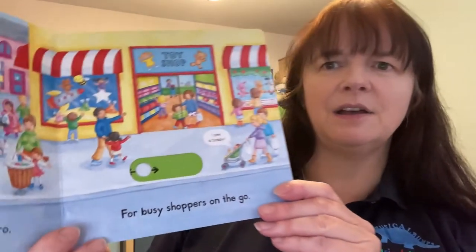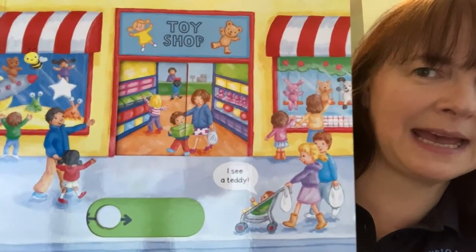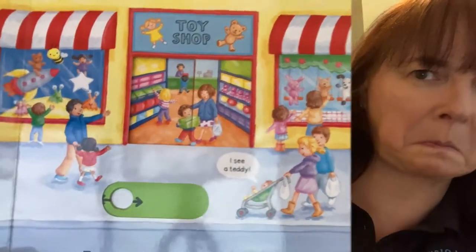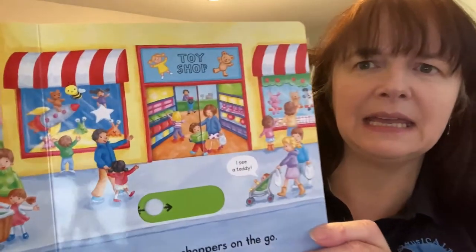Have we got the bee in this picture? Oh, I can't spot the bee. I really can't see him. Can you spot the bee? Is the bee anywhere for you to see? I can't see him. I don't think he's there. Is he there?